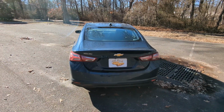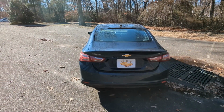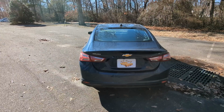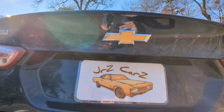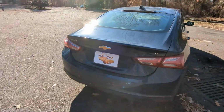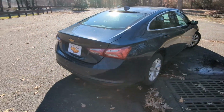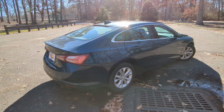So on some side roads that are a little bit bumpy, things like that, it could be a little jittery inside of it as you're driving. But you have a backup camera right there. And again, passenger side obviously is just like the driver's side. But it is a pretty neat looking car.